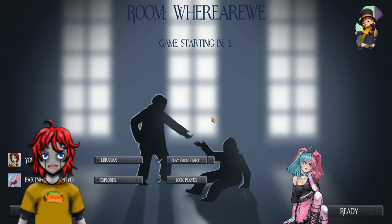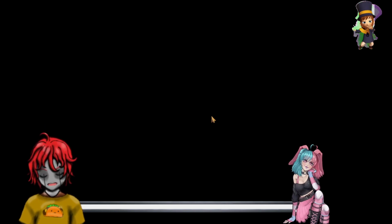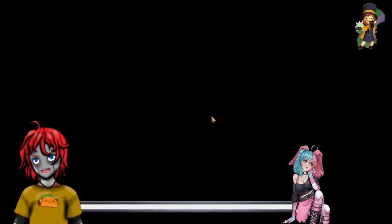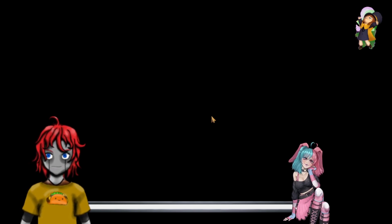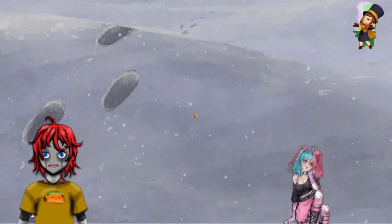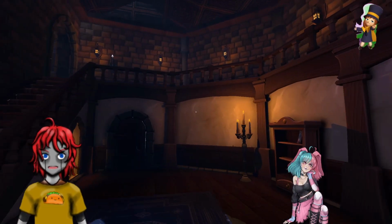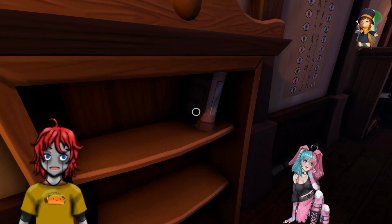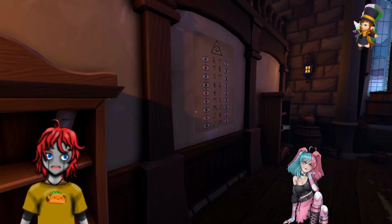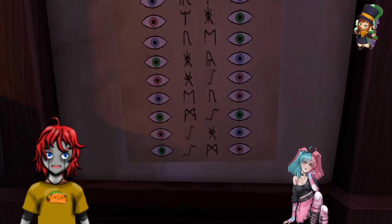This room name is Where Are We? Now you notice. Where are we? I intentionally wanted to wait until the timer went up, so we didn't hear, so you wouldn't hear me double. Okay, cool. Do you want to skip the intro? I'm just gonna skip. Yeah. We just saw it. Right. This is this place. The answer lies. Now I remember.